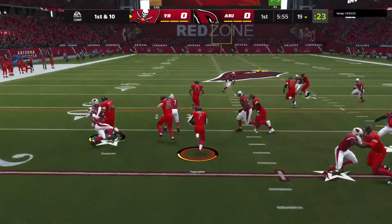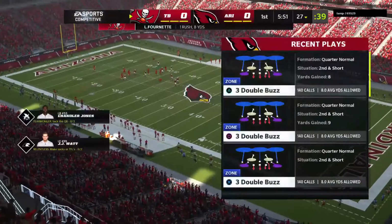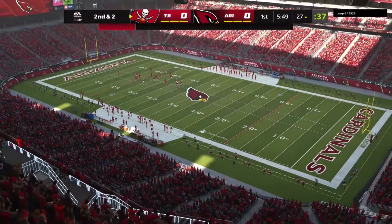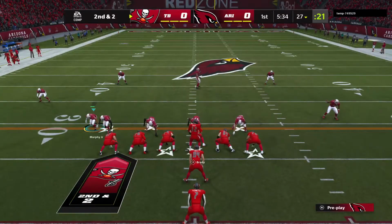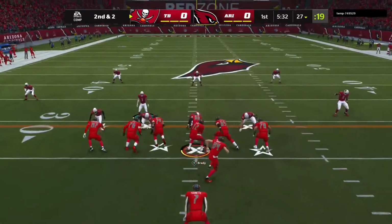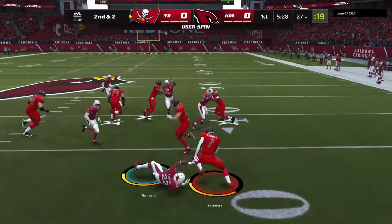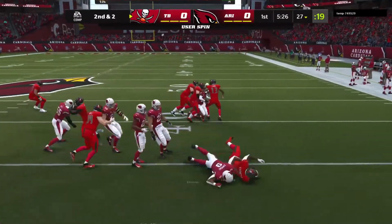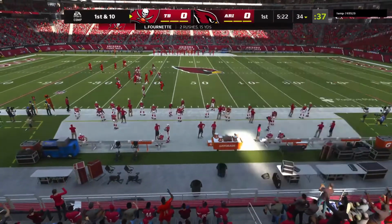A first carry for Leonard Fournette. This will be a gain of about 8 to the 27-yard line. But you often say that sort of opens the playbook now, 2nd and short. What do you think, early shot here? I like where you're going. Obviously, we've been together for a while because you know me. I want to take that shot early and loosen things up. And he'll get it up near the 35, right at the 34 here.